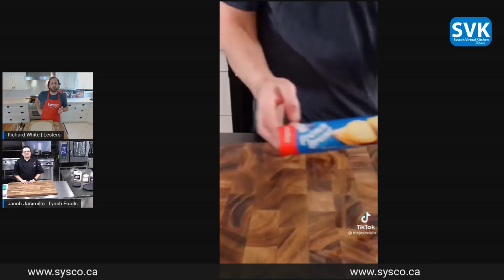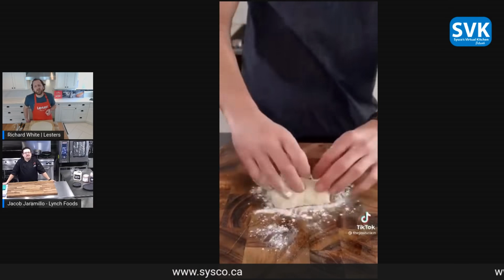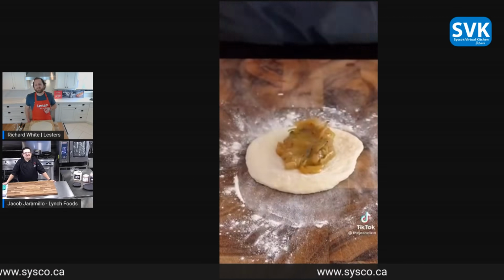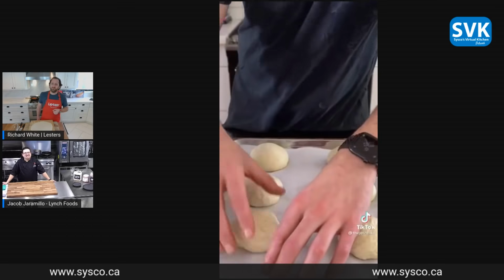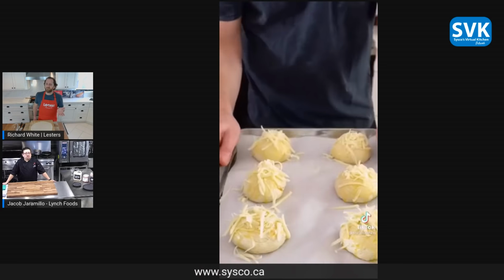For the bread element, I'm using refrigerated French bread dough. Divide it into 6 equal pieces and then flatten it out with my hands using some additional flour. You just hit the center with about a tablespoon of the onion mixture and then place a cube of Gruyere cheese and then pinch it closed and then roll it into a ball, place it on a baking sheet and hit it with some egg wash. Then sprinkle on some Swiss cheese and bake it at 450 for 25 minutes.